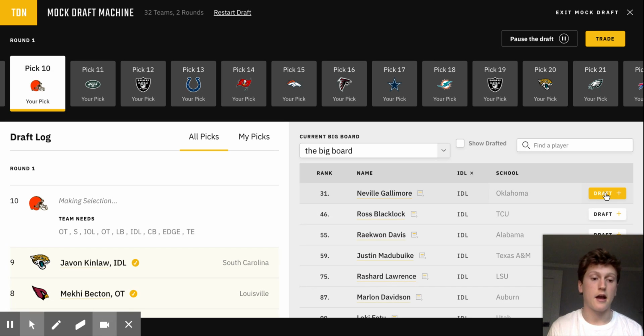Is Yannick Ngakoue coming back? I believe they franchise tagged him today, but there's still trade rumors surrounding. Is it a tag and trade? We'll see how that plays out. But Javon Kinlaw, I feel like, could be the new piece and the new face of this Jaguars defensive line. And I like the direction that they would go if they pick Javon Kinlaw here.